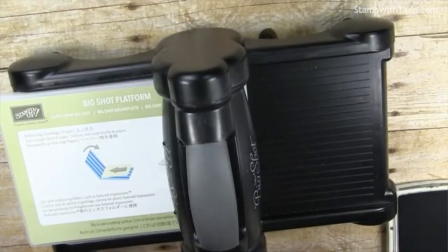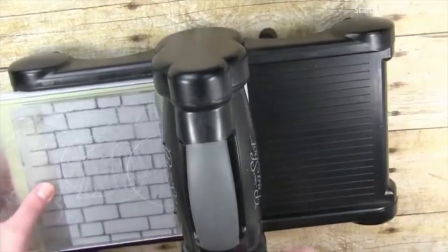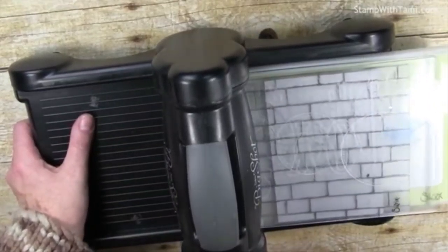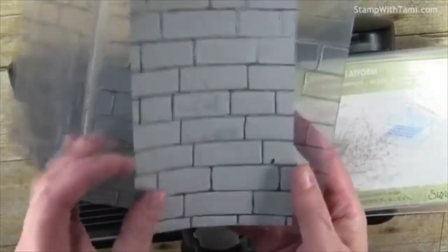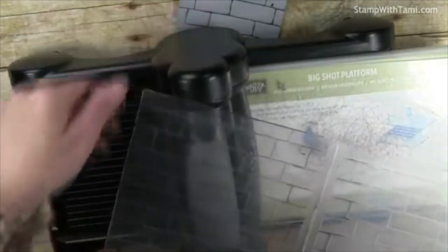I'm going to sandwich that between two cutting pads. I don't know if you guys can hear that wind howling outside. Holy moly, it's going. So then I'm just going to crank that through the Big Shot. And that is how easy it is to make this background. And when you're done, there it is. It's awesome. And then I'm going to sponge it even more to make it really look medieval. But we'll cut it down first.